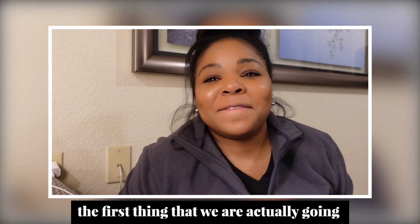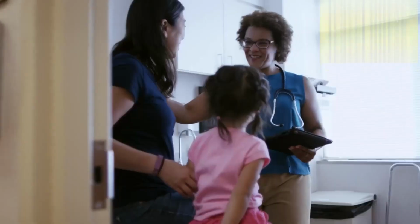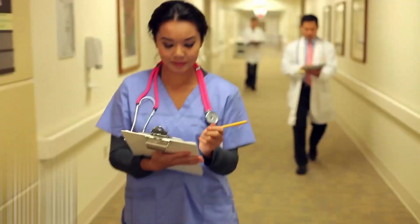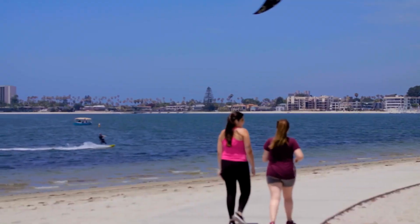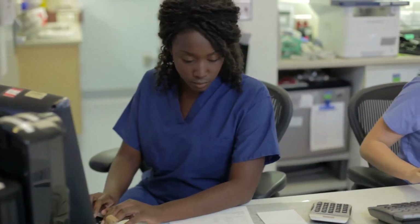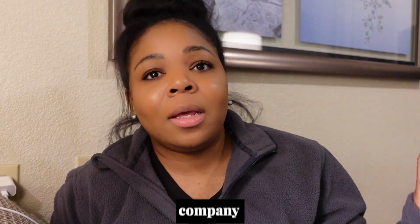Okay, so the first thing that we're going to go over is what is a travel nurse. It's kind of a given, kind of self-explanatory. A travel nurse is a nurse that travels. Pretty much you go from one facility to the next, helping them out when they are short-staffed for whatever reason. Staff could have quit, staff could be going on maternity leave or vacation. Either way it goes, they are short-staffed and they need you to come and help them out. That's pretty much a travel nurse in a nutshell. You get to go from state to state, city to city, filling in vacant staff positions for a short period of time.